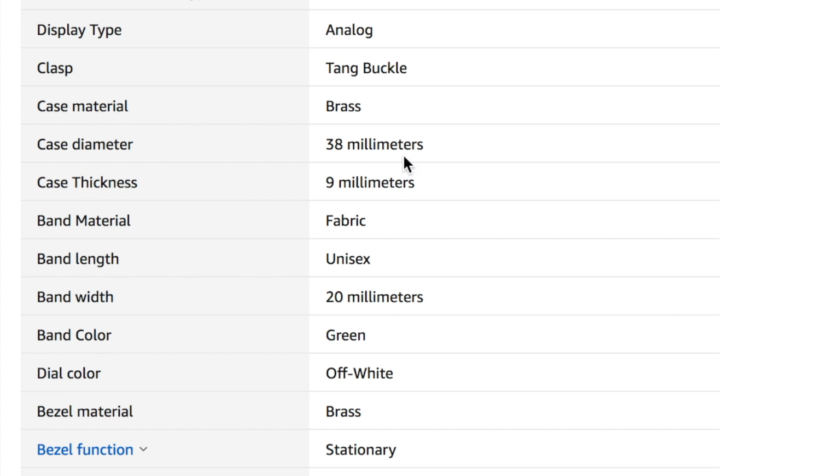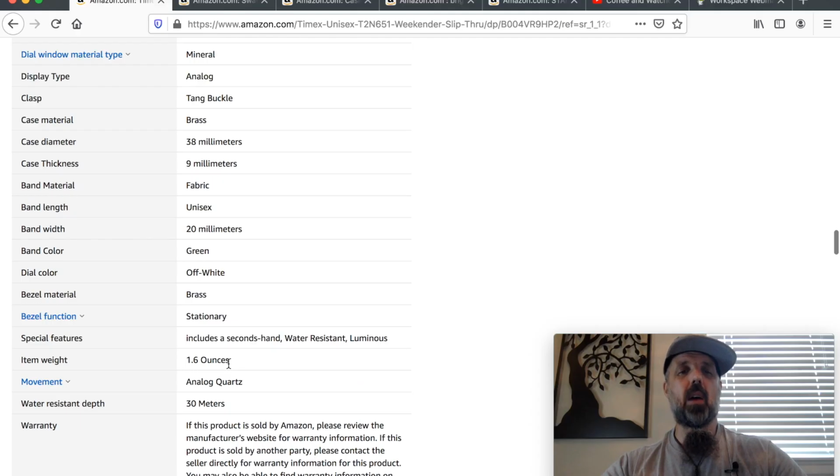I think that's going to be pretty good. It certainly looks like it's got a PVD coating over that brass. 38mm case diameter, 9mm in thickness. It's a unisex watch, 20mm band width. It's about 1.6 ounces, so it's going to be really light on the wrist. And it's got a water resistance of 3 bars, 30 meters.